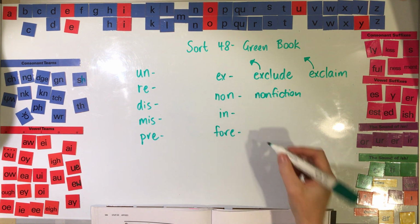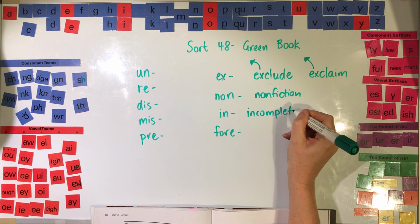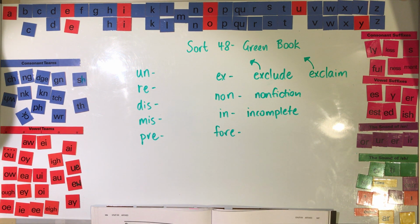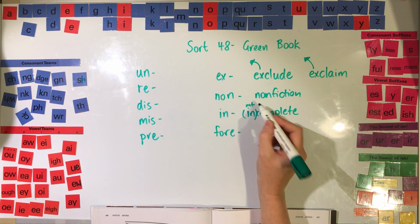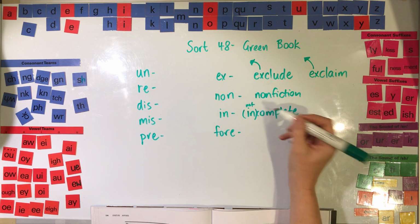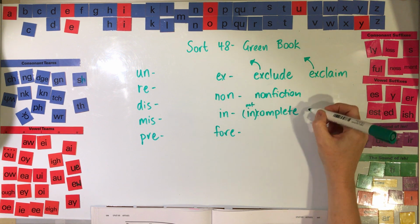Okay, what about in? Incomplete. What do you think that means in that situation? So we've got complete or incomplete. Well, in this case, funnily enough, the in actually means not, doesn't it? Well, if your homework is incomplete, it means it's not complete. Now, the trick is in can actually mean into.